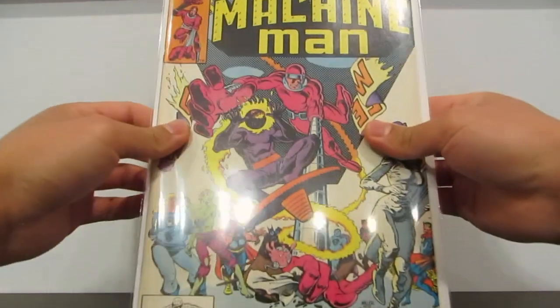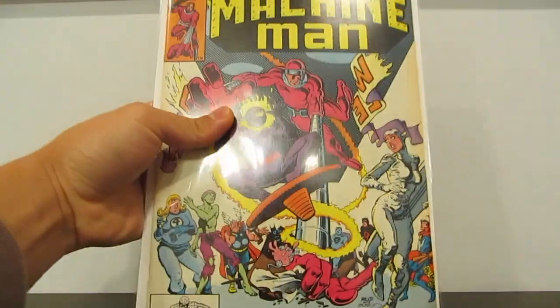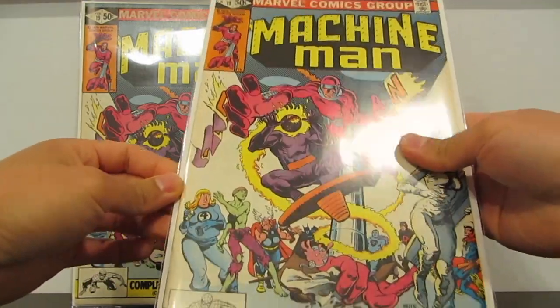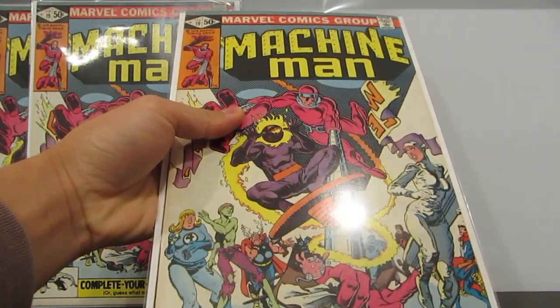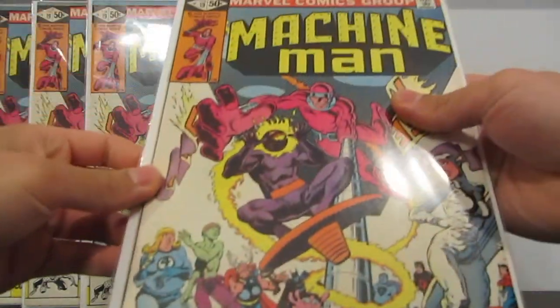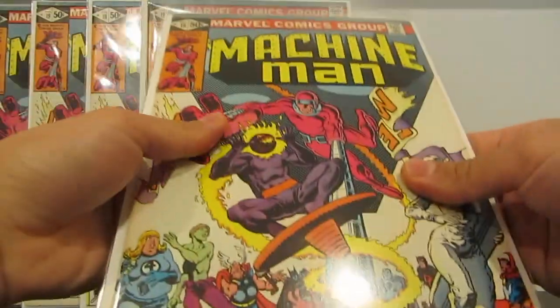A lot of potential, and this is a really sharp, high-grade copy. See, there's one right there, but I'll just cut to the chase. I got 28 of these. A stack of 28 of these, and I think it's worth the investment. Really high-grade. Let me start making some space, but Machine Man 19, just a beautiful cover. And these are all very fine near mint copies, and I'm just really happy to get all of them.